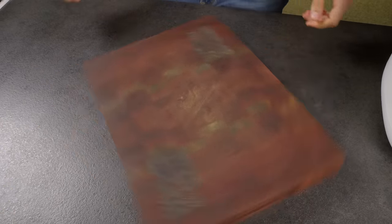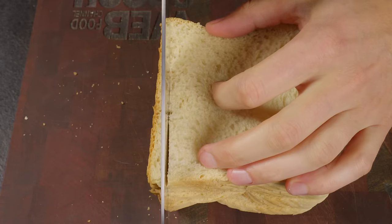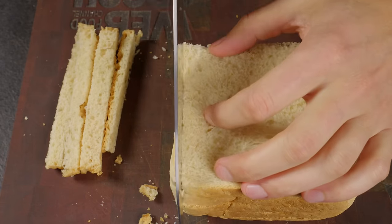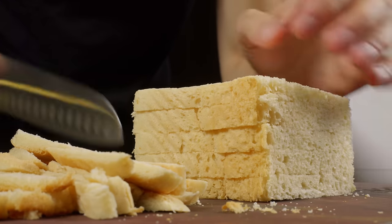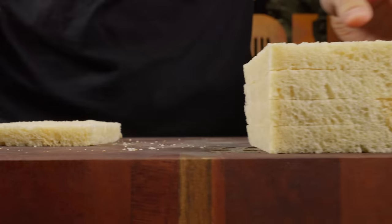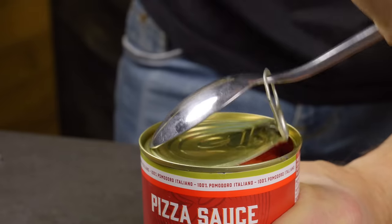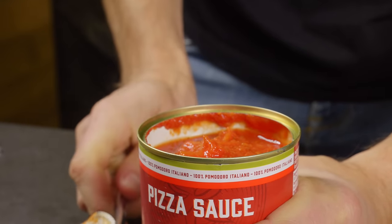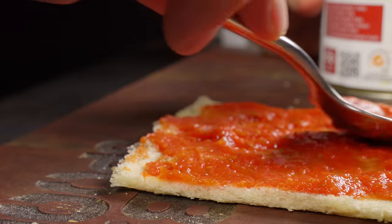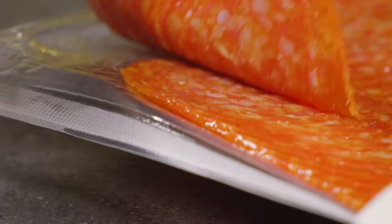The first reason is a recipe of air-fried pizza rolls. Start by taking slices of bread and trimming off the crusts. Flatten each slice with a rolling pin. Spread a thin layer of pizza sauce. Add pepperoni and sprinkle some mozzarella cheese.